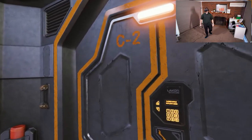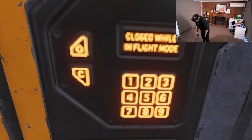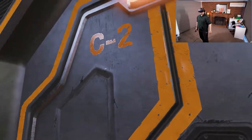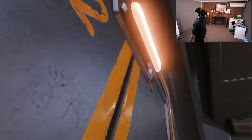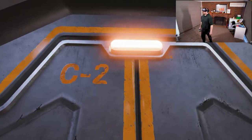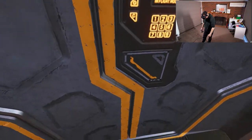So we may as well start going through the doors by starting downstairs, just for something different. Here you can see it says "close while in flight mode," and a bit of a keypad, O and C buttons, presumably open and closed, just a guess. And the bulkhead doors themselves go from about there to about there, so certainly large enough. You can see that the light is floating off the wall, so that would need to be fixed for space legs. Otherwise the door height is about as far as I can reach, so let's say 2.2 meters, roughly speaking.